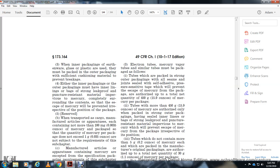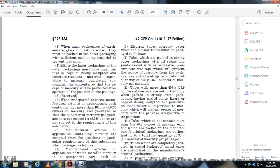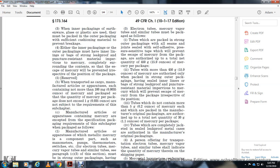Reserved for transportation by cargo aircraft. Manufactured articles or apparatuses that each contain no more than 35 ten-thousandths of an ounce of mercury, where the quantity of mercury per package is no more than 35 ten-thousandths of an ounce, are not subject to the requirements of this subchapter, except for the specification packaging requirements.